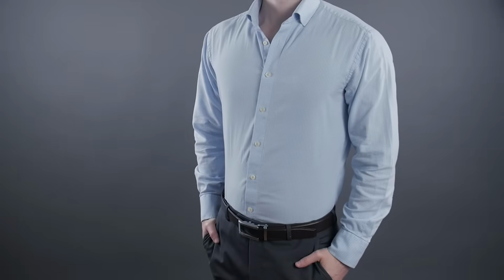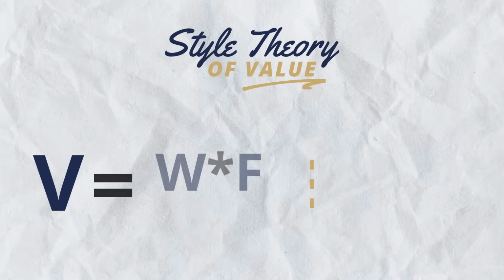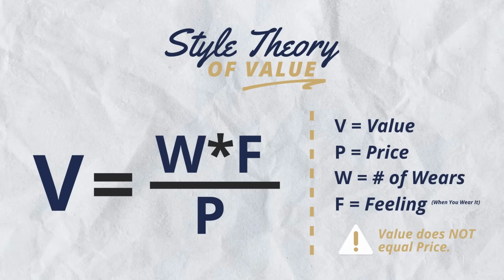You could wear this hundreds of times. You're going to get a lot of mileage out of it. And because you're going to get more mileage out of this particular item, you can justify spending a bit more. Remember, gents, the style theory of value? The value is equal to the number of wears times how it makes you feel divided by the price.